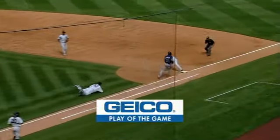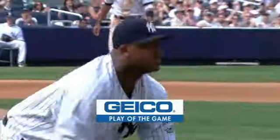Sabathia falling off the other way. He's got to get there in a hurry to the knees with the flip. The Geico play of the game. CC Sabathia, nice play.